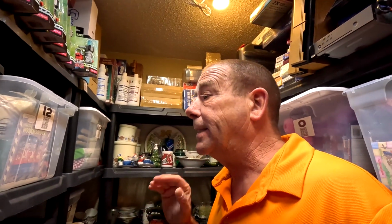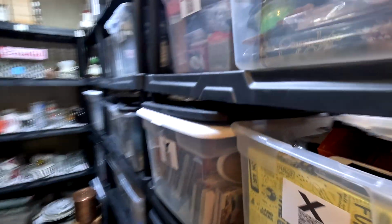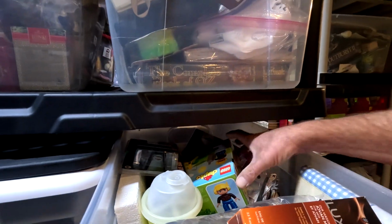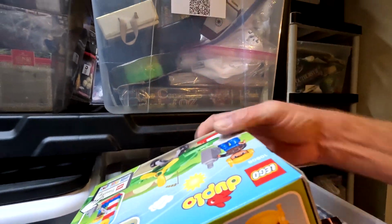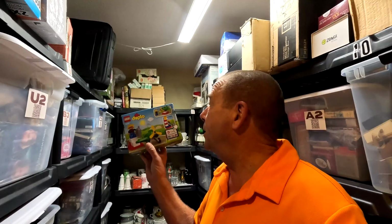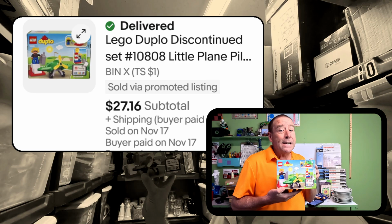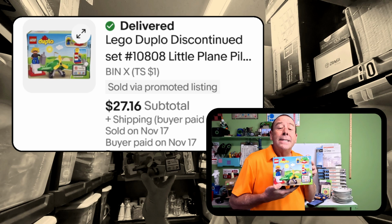Okay, moving on to the next one. This is a Lego Duplo. I put discontinued set. It was set number 10808, and this was the little plane pilot airplane, rare new sealed. This is in bin X. Picked this up at the thrift store as well, and X is right here. So let's go over to the other side. It's this guy right here. So picked this up at a local thrift store. I'm into it for $1. This sold for $27.16, and the buyer did pay $7.40 in shipping.